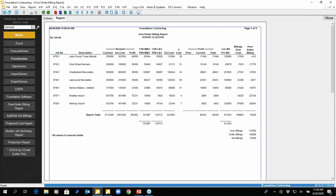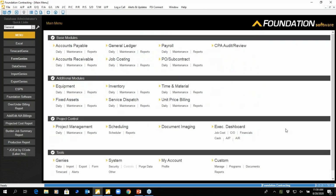Perfect. If a supervisor enters time for a crew on a job site, can they add time to their timesheet if they have to stop at another project on the way home?